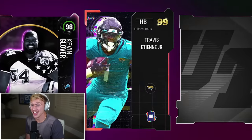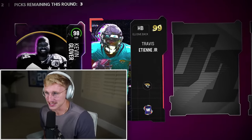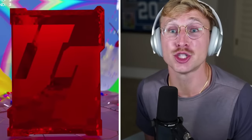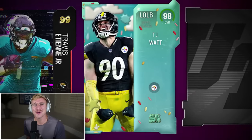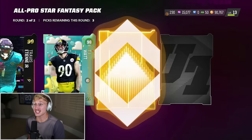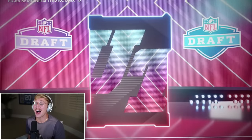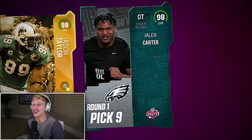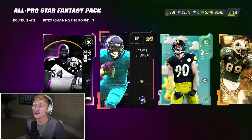A good start. Our next one is a gold 99. Travis Etienne. I need a golden ticket in here. There's gotta be a golden ticket in here. Travis Etienne. Our next one is a Sugar Rush. It's not. I swear I already pulled a TJ Watt, right? Our fourth is a Series Redux. 98 Ultimate Legend Jason Taylor. Come on, baby. And our fifth and final is an NFL draft player. It's Jalen Carter. Damn. Hey, this is super solid, but I was hoping for one more golden ticket.